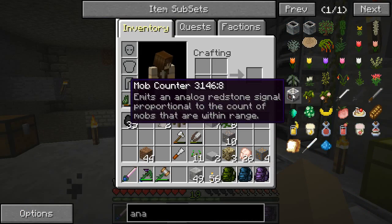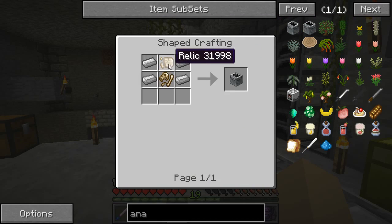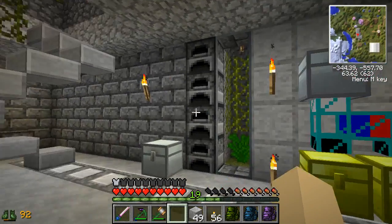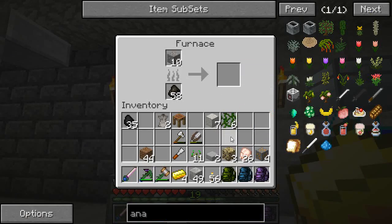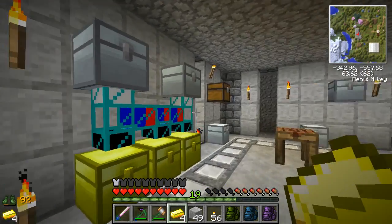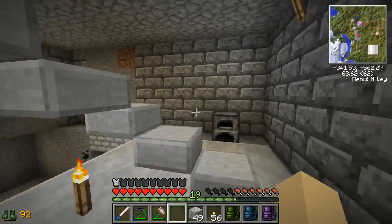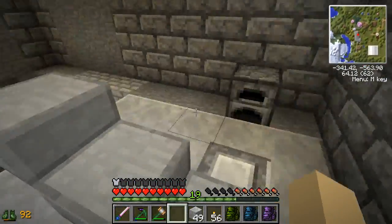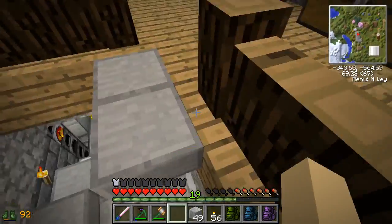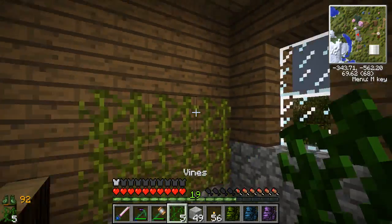what do we have over here? Not mob counter. We want the analyzer. We're going to need relic, a biofossil, and 4 iron ingots. I can handle that. Let's get the iron cooking. Right there. Take out the copper. Add in more copper. Tuck our ingots away. I love our little ingot chest. It makes me happy to see that much stuff. And then climb the stupid stairs that will be gone soon because vines are better. Climb the little vines. Need to add some more. Right there. There we go.